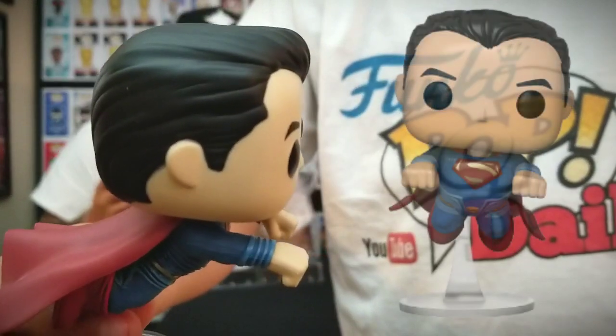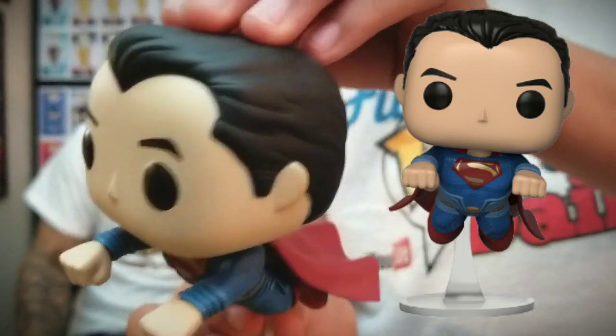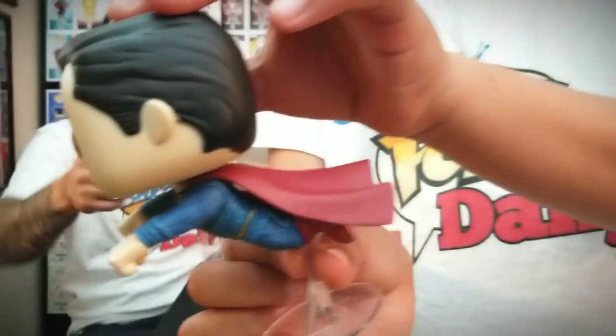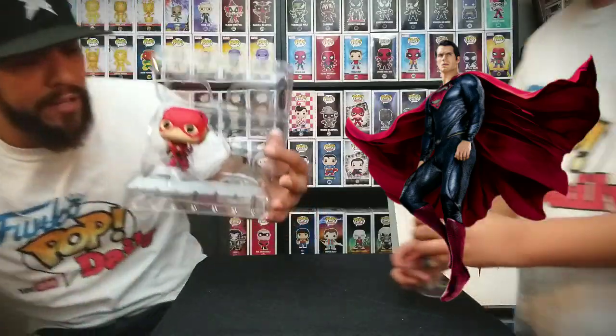Yeah, Superman is the Henry Cavill Superman from the Justice League movie. And he's flying. He looks cool. I like the way that it looks. Kind of like he's floating up in the air and has his arms out. Looks pretty awesome. We'll give you a detailed look at the end of the video, and I'll go ahead and grab the Flash.